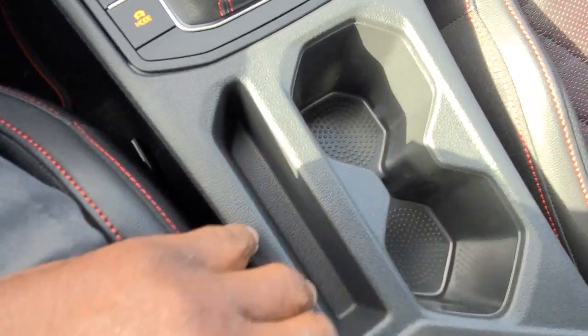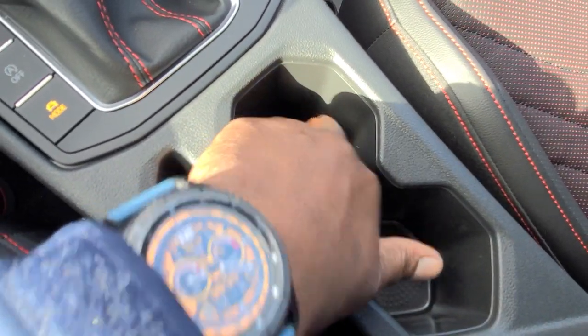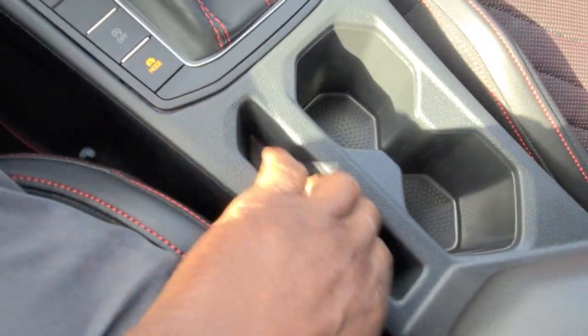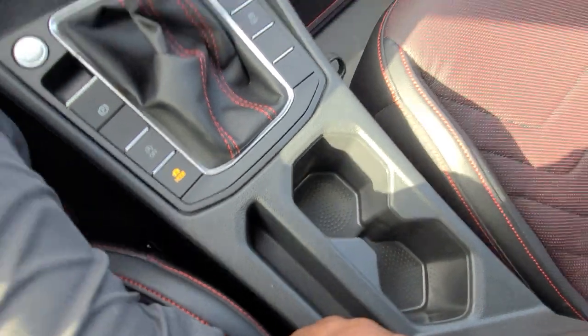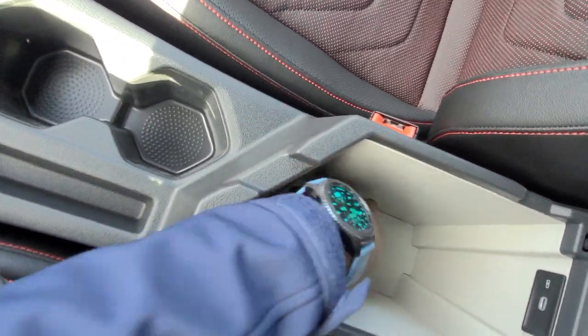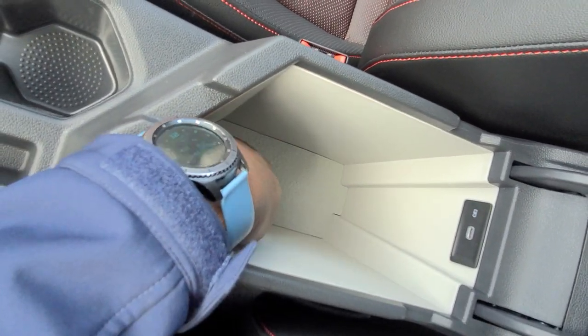Cup holders right here. It looks like they deepened them a little bit. They're more of a stadium seat kind of thing, where this one's higher than this one here, so you can have a cup here that's up higher than this one. Coin storage right here if you want to use it for that. And then in the armrest here, oh, that's not down. There we go. You have another USB-C connection here, so you have three up front. You have this guy for storage right here.